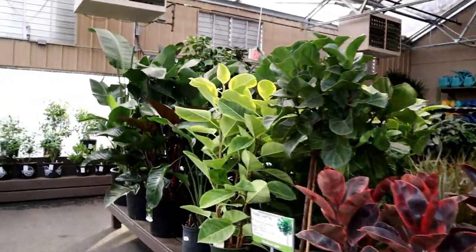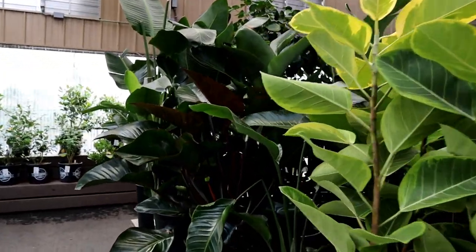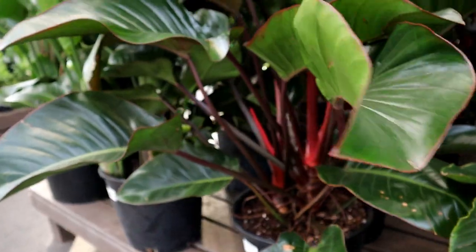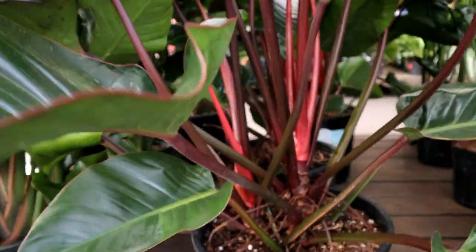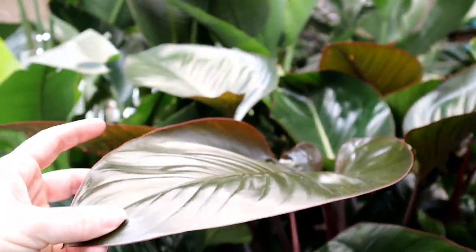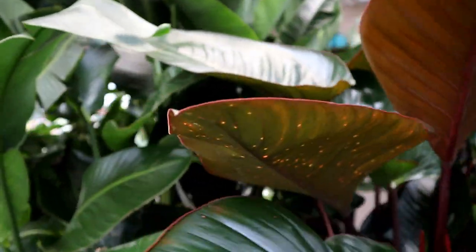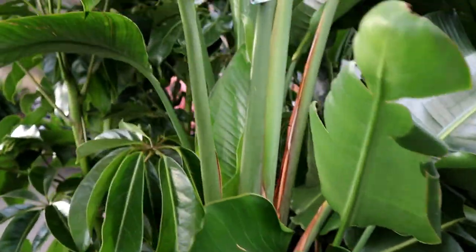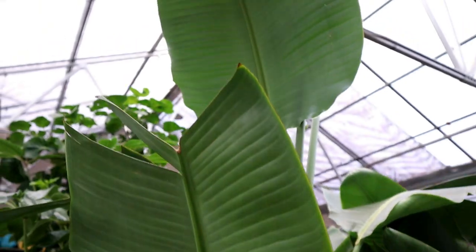They also have insanely beautiful, huge plants. Look at this Rojo Congo, okay? This one was, I think it was 100. It is 99. But you know what? I think that's worth it. Look at how big this Rojo Congo is. And giant bird of paradise. Oh, like, are you kidding me?